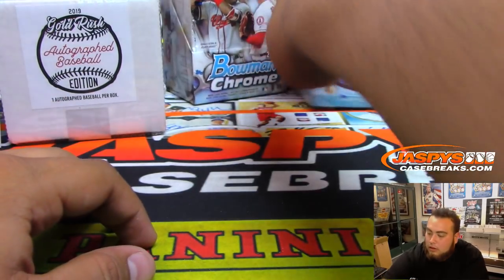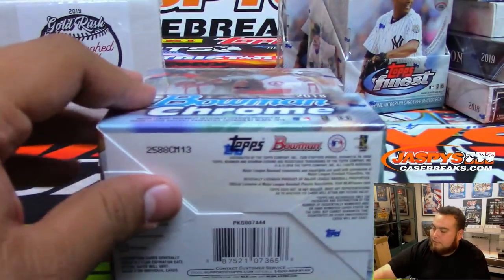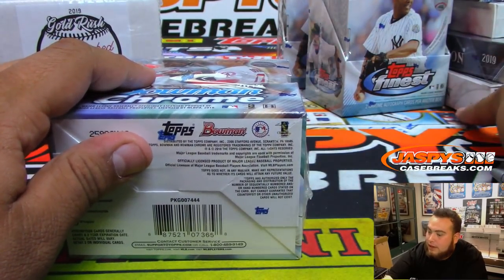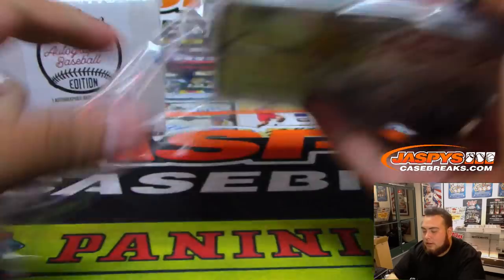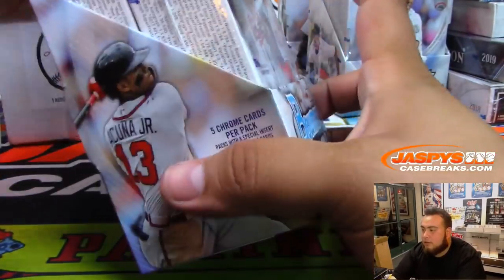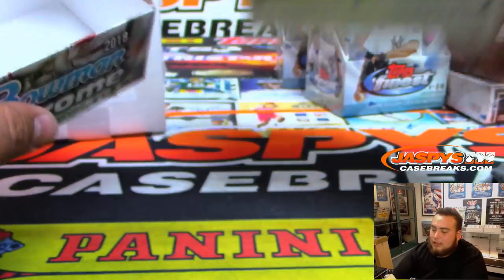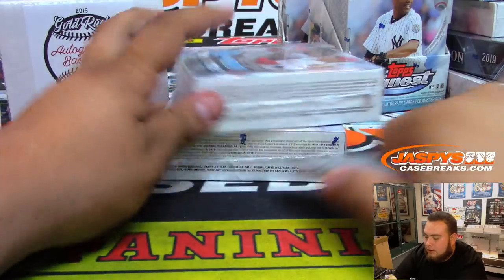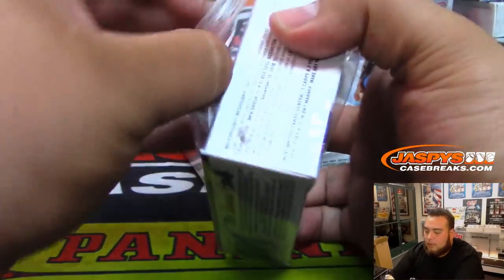Alrighty. Let's go with the Bowman Chrome box now. And I believe we have 1, 2, 3, 4, 5, 6, 7, 8, 9 boxes left. So we're like halfway there, but these are all the quicker, easier boxes. So we should be done within the next maybe 10, 15 minutes. So probably going to run a little over an hour. But it's all good.